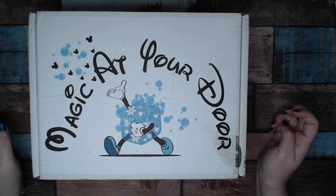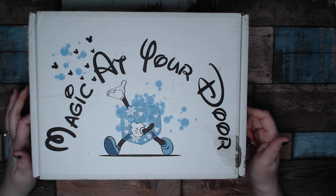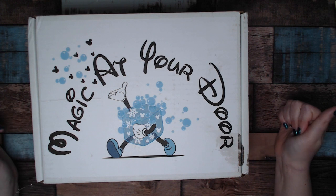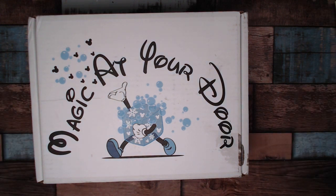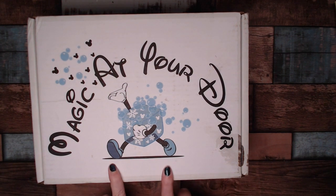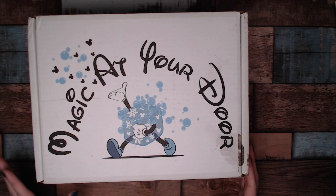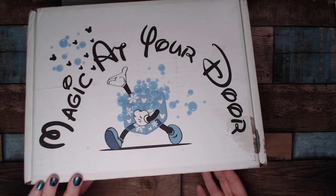I'm Jen and today is Magic at Your Door Day. I just got my box dropped off by the USPS mail and I'm excited to open it. Magic at Your Door is a subscription box for Disney lovers just like me. This is Dude, the little mascot, and he is dressed up in his soap outfit this month. There's a reason for that, and we'll see what's inside the box.